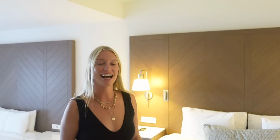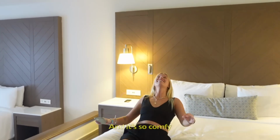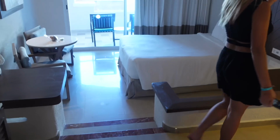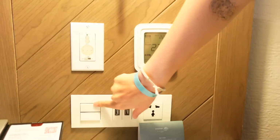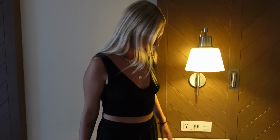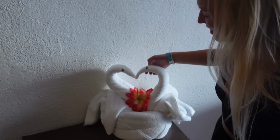Okay, we've got a big king bed, which is good because Lloyd and I are pretty tall and massive. Oh, it's so comfy when I get up. Okay, we've got USB, lights on each side, which is nice. We've also got a plug-in port there as well, which is very good. Nothing in there. It has eyes.